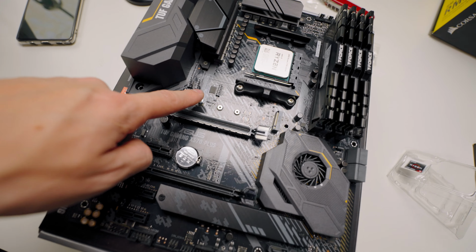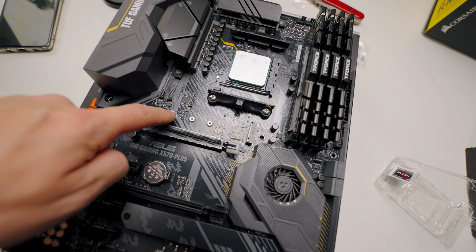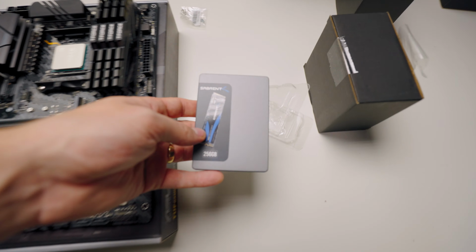Next up, we have to put our SSD in here. I've already put our little standoff over here. Where is it now? Did I put it away? Yeah. So our SSD, and yeah, let's go.